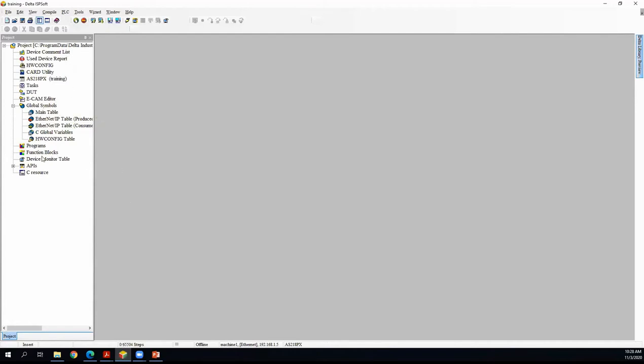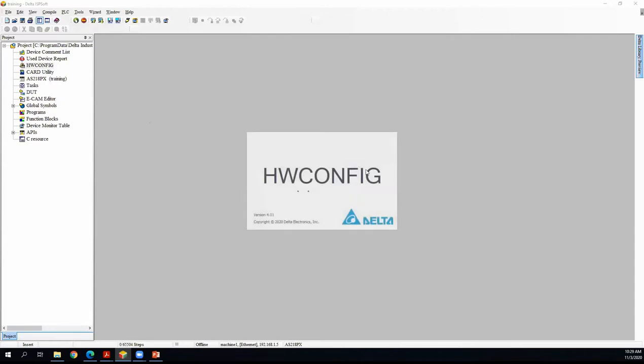Here we will go through all of it, but I just want to start with hardware config because we talked about it already. When I double click the hardware config, or actually, before that, it's good to show how to assign COM manager and ISP Soft. Let me show that one first.